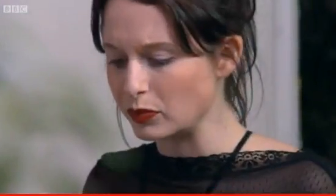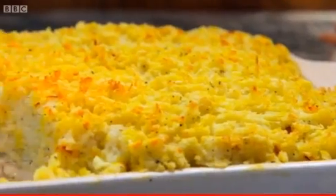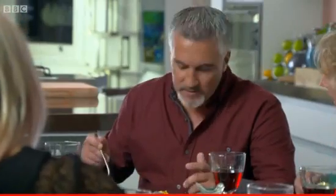Get yourself a piece. Yum. Good texture in the fish, eh? Because it's still all together. It hasn't gone mushy or anything. Absolutely. I think the saffron helps. Yeah, no, it does. It's just coming through. Unbelievable. This is really good.